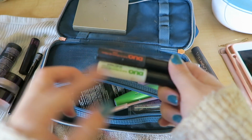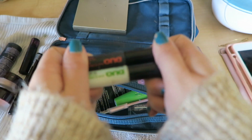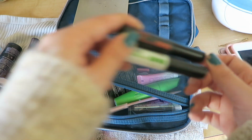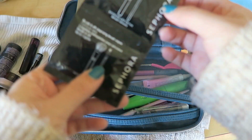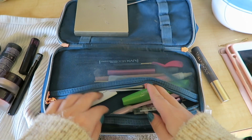I have not one, but two of the Duo Lash adhesive. I have a dark one and a clear one. The dark one I believe is more recent than the clear one, but I have them just in case, whether I'm going out or for a dance performance where we need to wear lashes. I also have some Sephora makeup wipes where you can just take all the color off. That's more for travel because I have a lot of those in my desk.